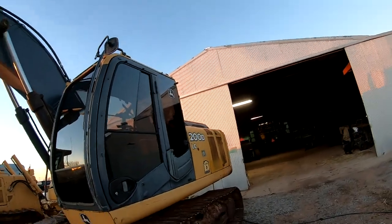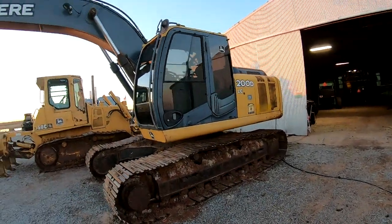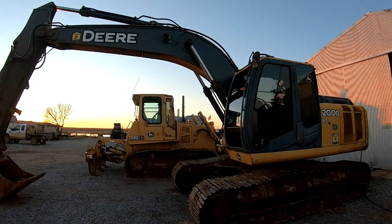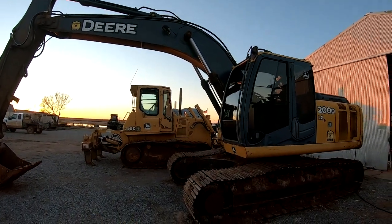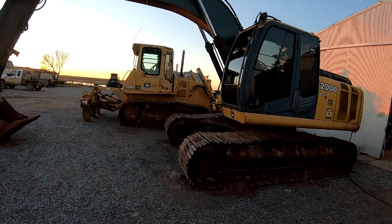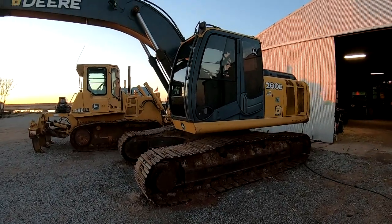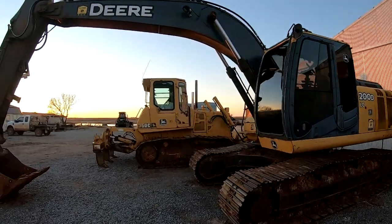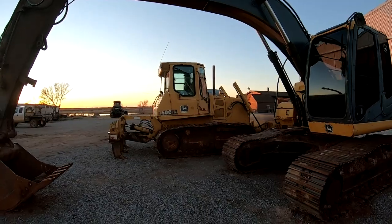But window tint's coming along good. We'll get it finished, and I think that's all that's left on these machines. Well, at least these two. They're ready to go to work. Clean the tracks out on both of them, but they have had the full service done on them, so ready to go.